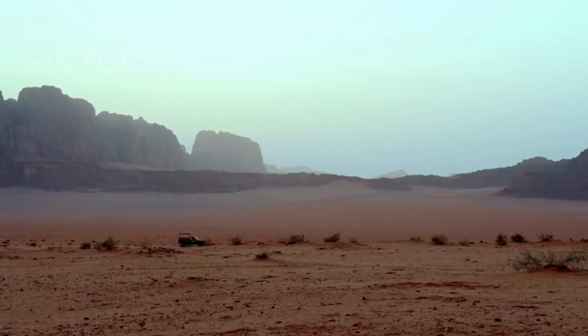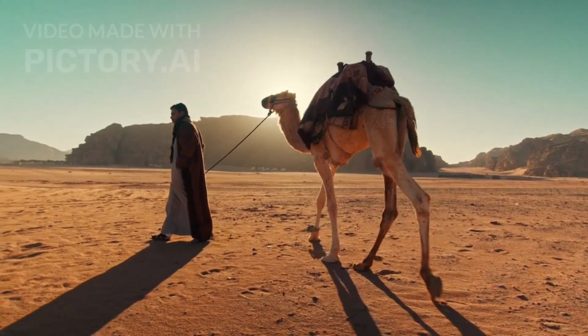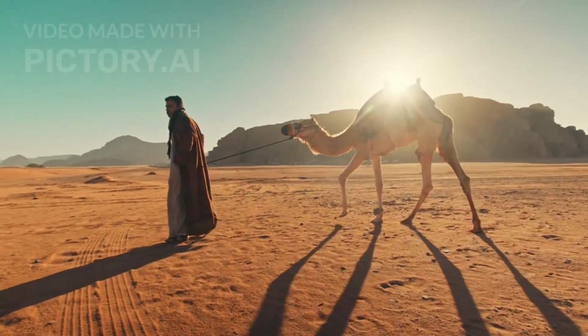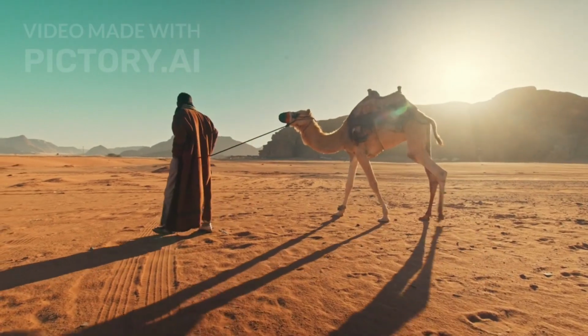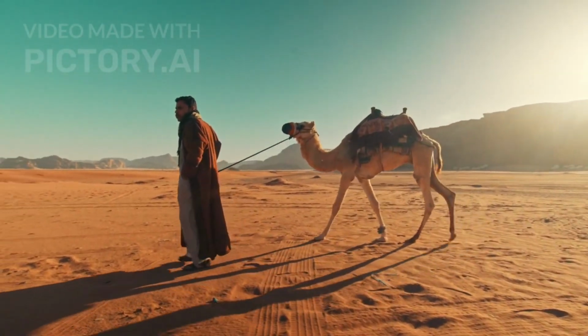But it's not just the Martian look that has fascinated travelers for generations. It's the feeling of timelessness. Here, where ancient Bedouin tribes still ride camels beneath burning stars, and colossal dunes swallow the wind in silence, Wadi Rum captures the raw and endless soul of the desert.